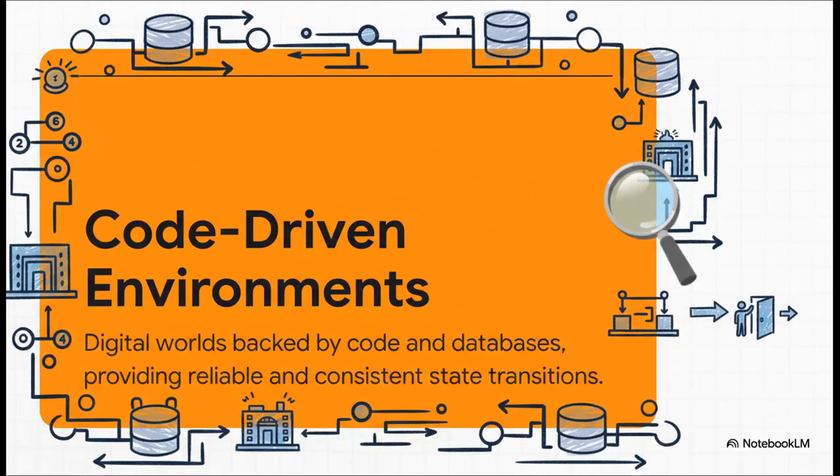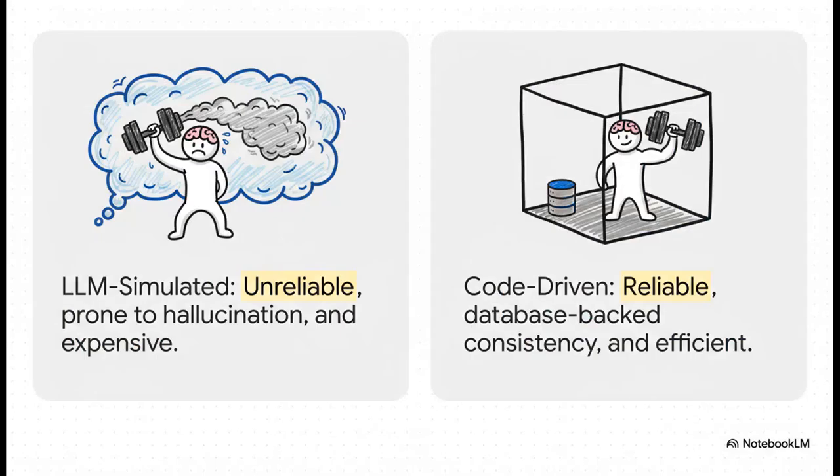Now here's the secret sauce. These are code-driven environments. This isn't just text-based pretend. Each digital gym is a real little mini application with its own executable code and its own database. So when an AI tries an action, the world changes in a predictable, consistent way, just like real software does. And when you put them side by side, the difference is just crystal clear. The old way, using LLMs to simulate worlds, is totally unreliable. But AWM's code-driven worlds, they're rock solid because they're backed by an actual database. It's really the difference between just talking about working out and actually being in a gym lifting real weights.